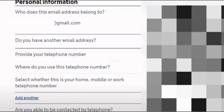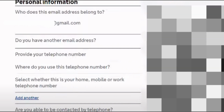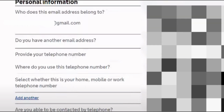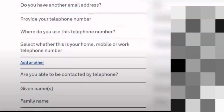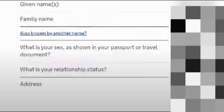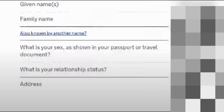Provide your telephone number. Where do you use this telephone number, whether it's inside the UK, outside the UK? Select whether this is your home, mobile, or work telephone number. So you select that. Next thing is, are you able to be contacted by telephone? Next thing is given names, family name. What is your sex as shown in your passport or travel document? What is your relationship status? This is an opportunity for you to put in whether you're married or you're single.